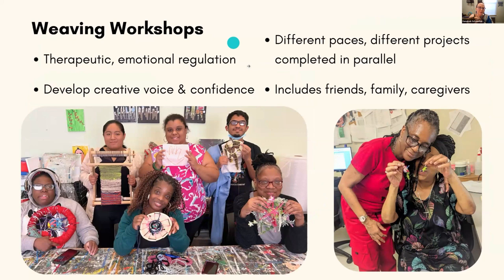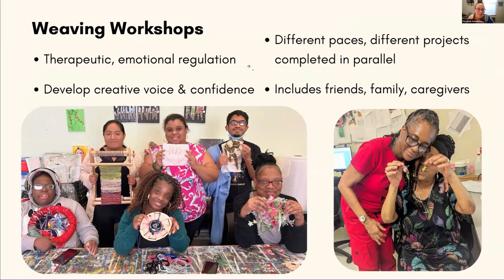So going real quick. We have a lot of weaving workshops where people do a variety of different projects, but all at once at different paces. Everybody creates in different ways, and we involve friends, family, and caregivers. And it's very useful for people. It's therapeutic. It's good for emotional regulation, develops independence, confidence, all these wonderful things.